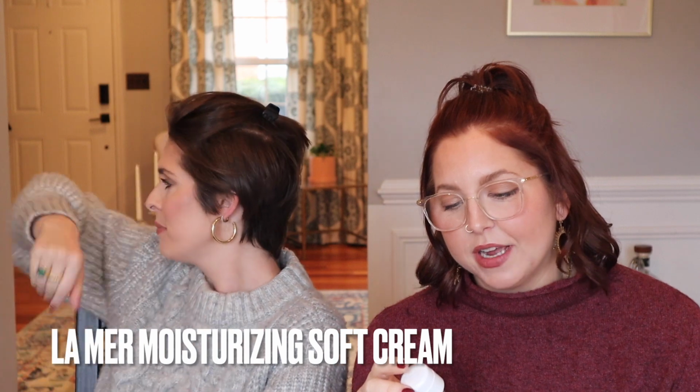Although, I wouldn't say that at all. It is the La Mer Moisturizing Soft Cream. So, this little adorable La Mer cutie, teeny tiny little soft cream, we got a chance to pick through a sample bin, and I grabbed it. I was very excited to try it.